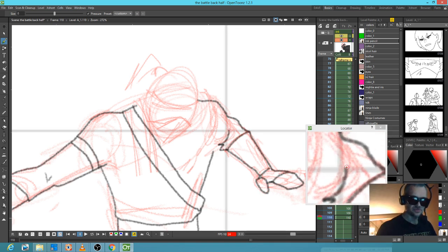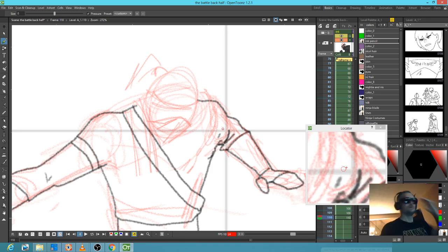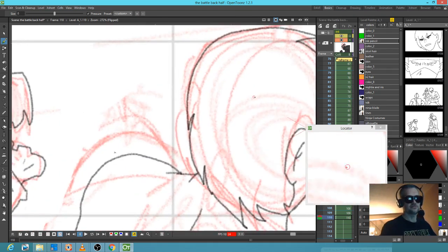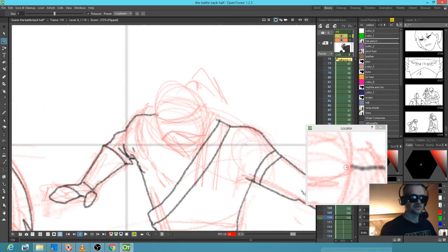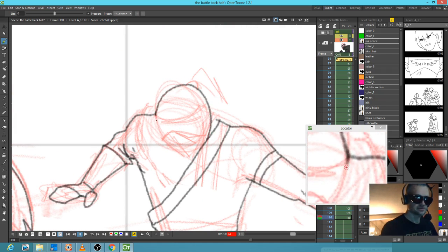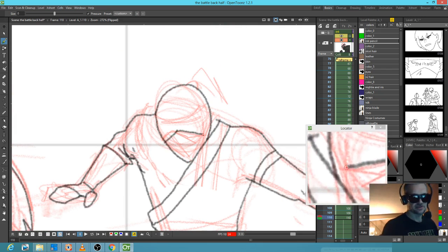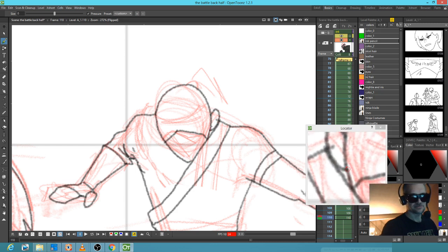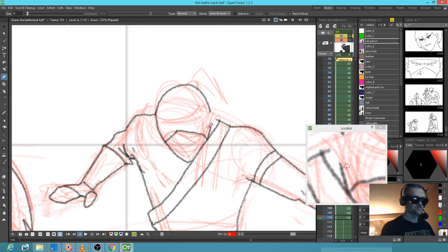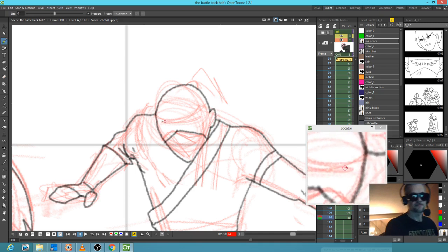Tend to make stupid noises when I start trying to go fast. All right, this is a good example where flipping would not be a horrible idea, just because I'm right-handed, and I do tend to draw these guys' heads lopsided if I'm not careful, and this guy was clearly a little bit lopsided. That I don't like. Let's just break a piece away here. There we go.